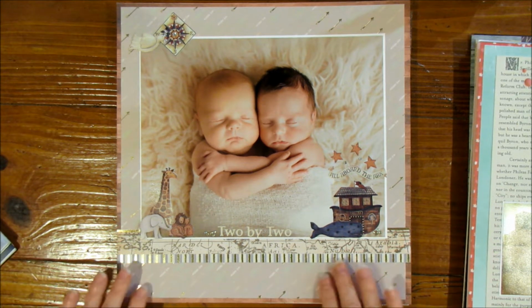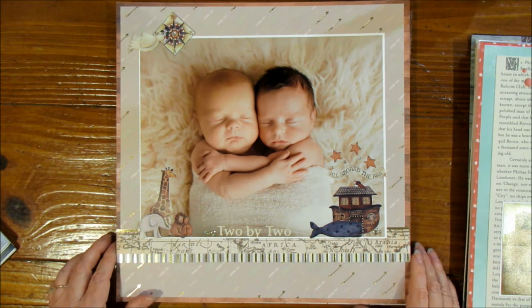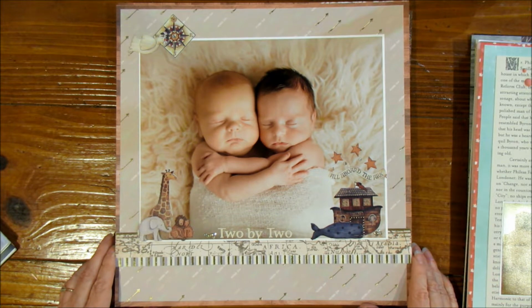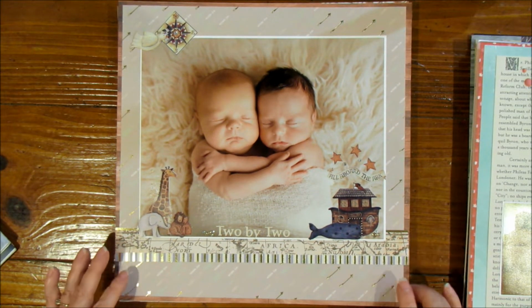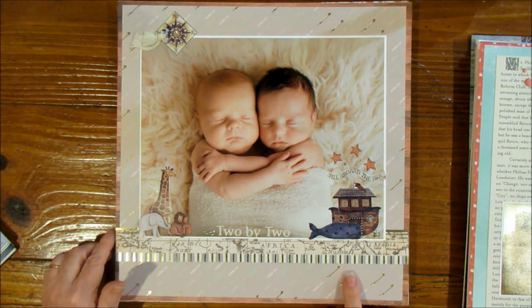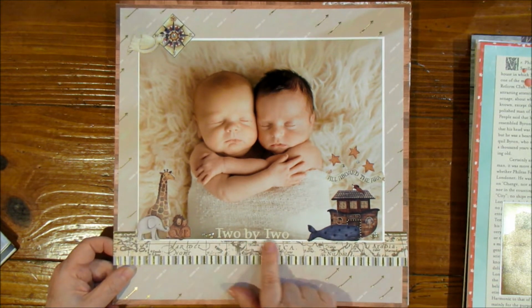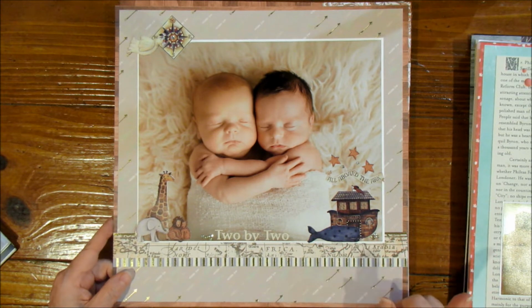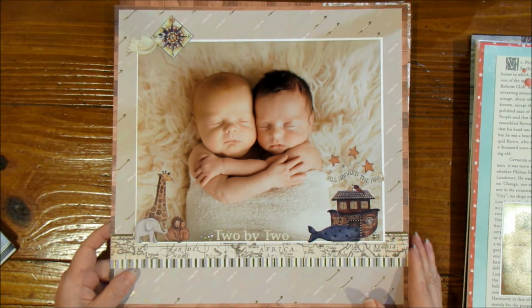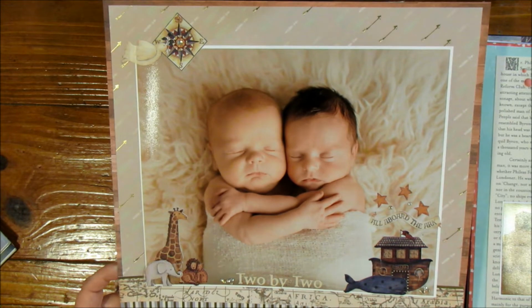And the background papers are called Wild and Fancy by DCWV. I just love this collection. The whole thing is just gorgeous. And so this one will go in Aiden's book. And I've called it 2x2. I've had these stickers for so long, and then when I was thinking about their layout, I thought, what a perfect time to use them. I had to wait 20 years to do it, but this is perfect.